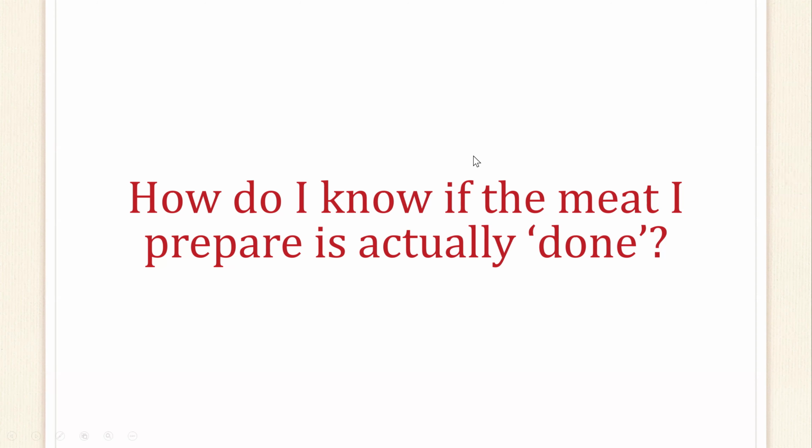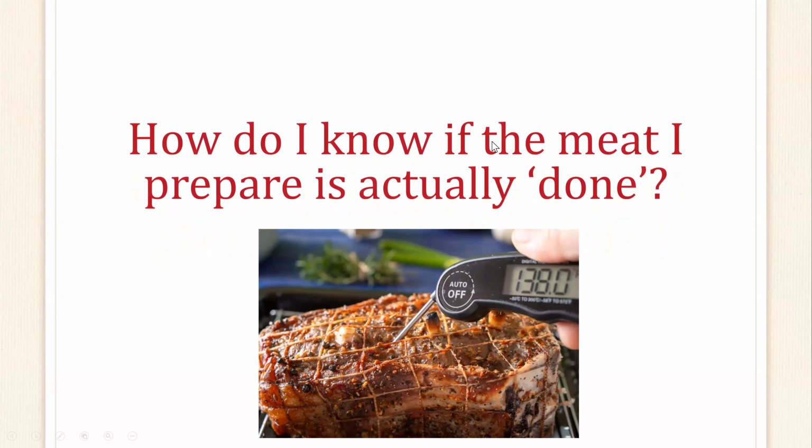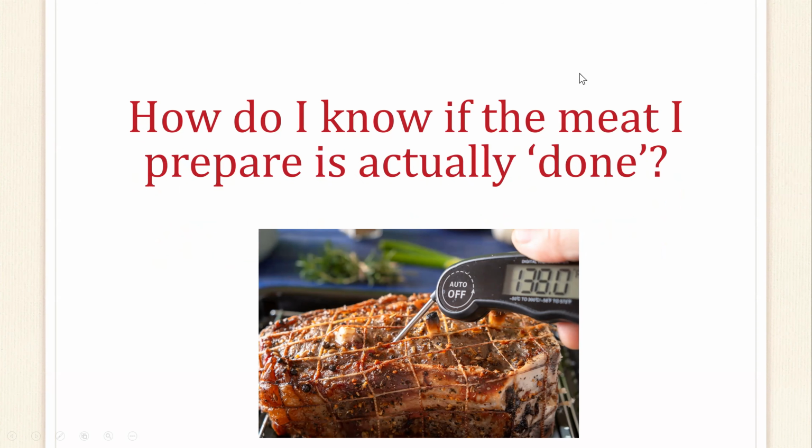You can get those for $10 or less at any area supermarket. You can find them also at Target and Walmart. And pretty much anywhere you're finding your groceries, you're going to find a probe thermometer. So that is the only way to know if the meat you prepare is actually done.